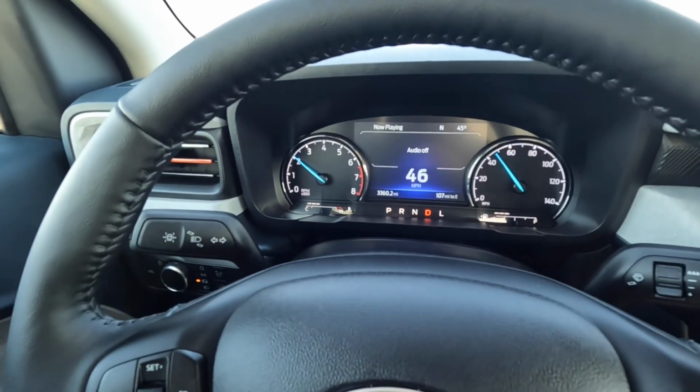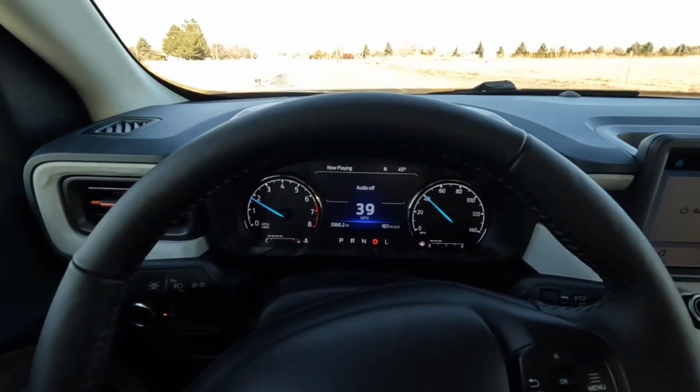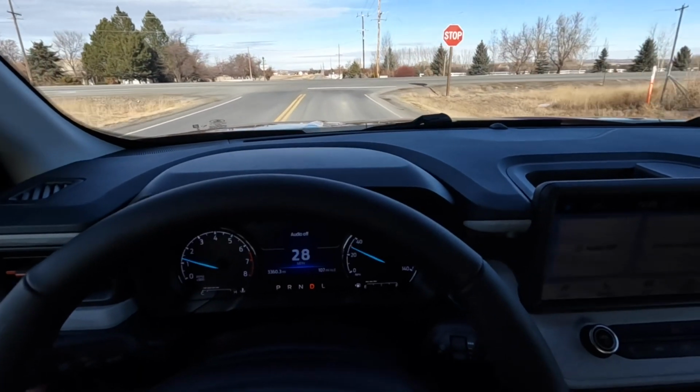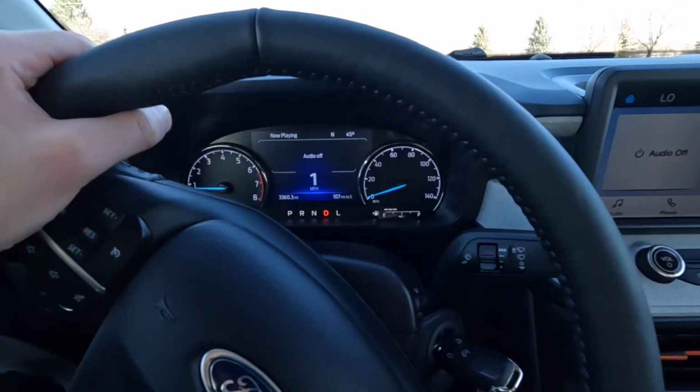Otherwise, road noise, it's not bad, but there's better offerings. If you get into like a higher model by Ford or other vehicles, they're going to be more insulated than this. This, of course, is kind of the budget one.